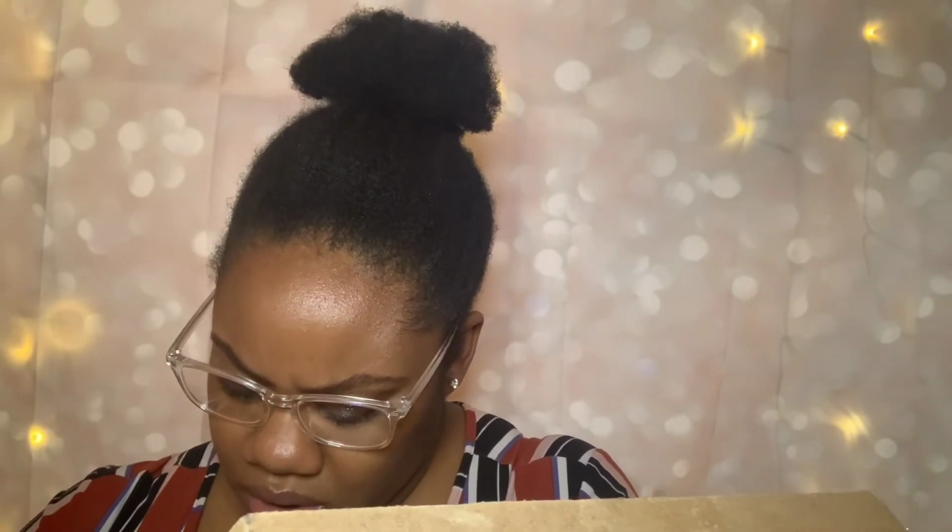So, let me show y'all what I got. I got the honey setting powder, just because I hear good things about her setting powder, and I didn't buy it when it came out, and I felt kind of lame. It comes with this Fenty Beauty sifter, I guess. Is that a replacement one? Yeah, I guess it's a replacement one, just in case this one breaks or something. I think this is gonna be a banger for me. Like the right undertone and everything.